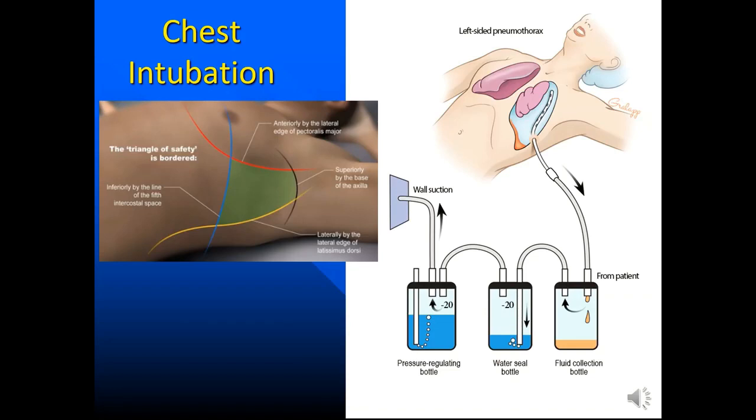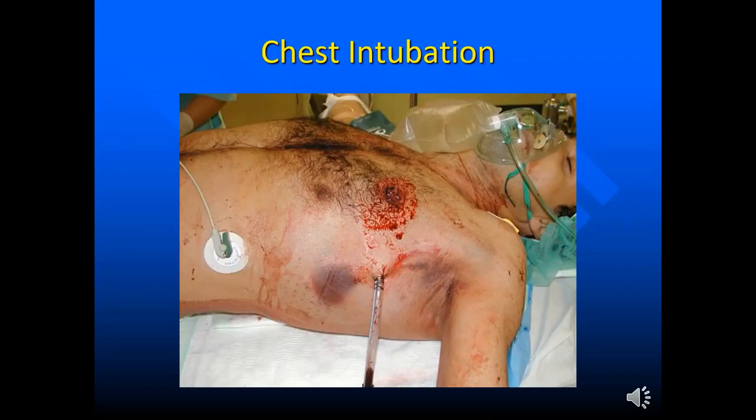If it is inserted in the upward direction, it is usually done for pneumothorax, and for a combination of both it is usually directed downwards. It is attached to the underwater seal, so that the air can go out, but it cannot come back into the pleural space.